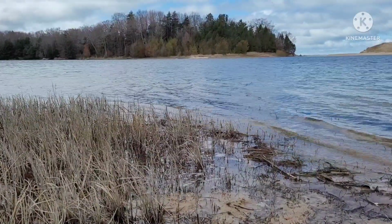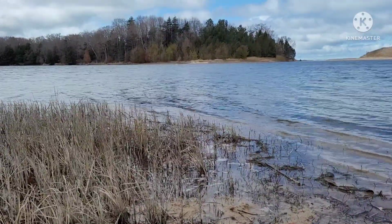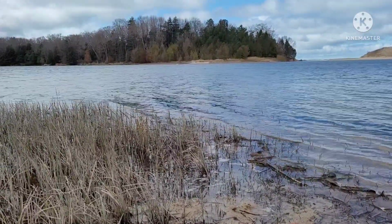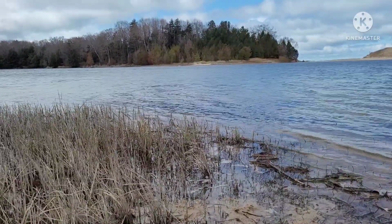Welcome to North Bar Lake, very similar to the Sleeping Bear Dunes, which is another destination you have to try, but it's a little bit smaller, a little bit more secluded, and extremely peaceful.